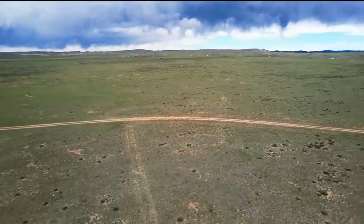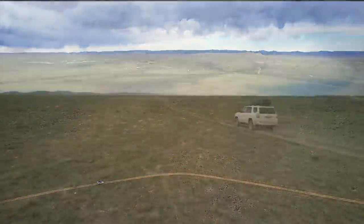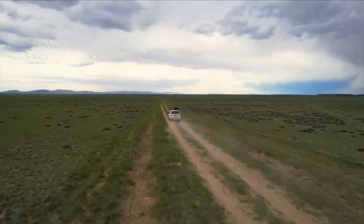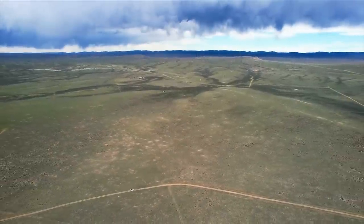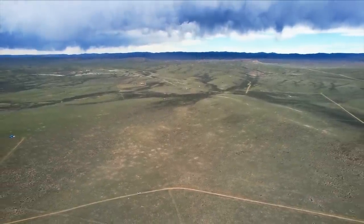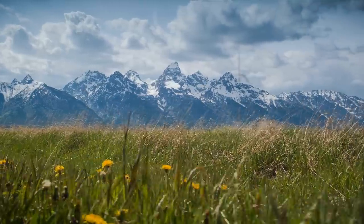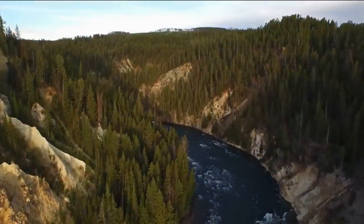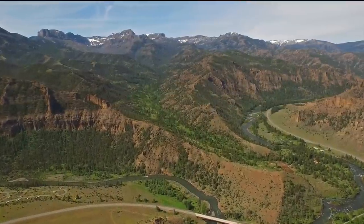We have a new 35-acre property in Wyoming with wide open big sky views. There's dirt road access, and it's within minutes from over 6,000 acres of BLM land that's publicly accessible for your enjoyment. Our Wyoming properties sell quickly, and it's been a little while since we had one come available. There's a lot to love about Wyoming, including no state income taxes, and it is the least populated state in all of the 50 states.